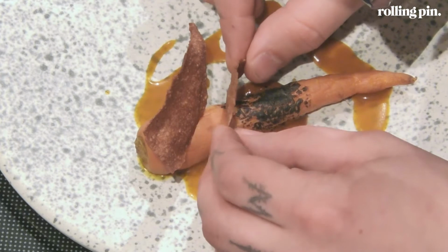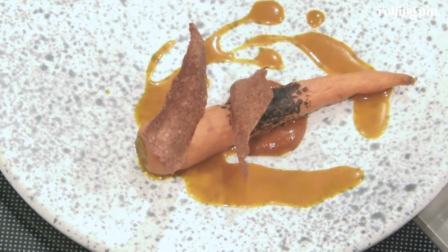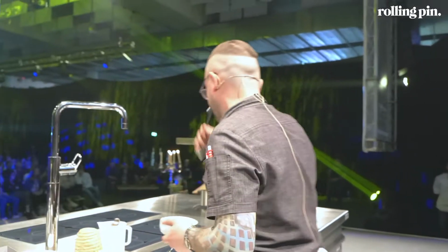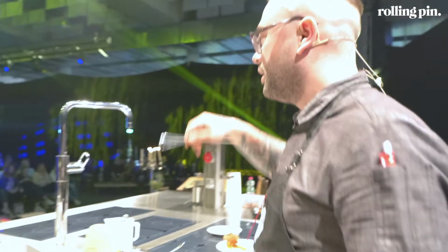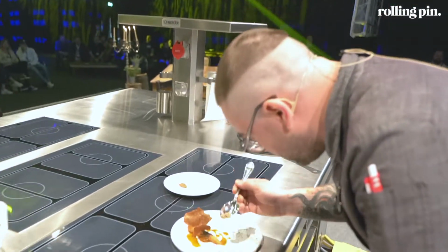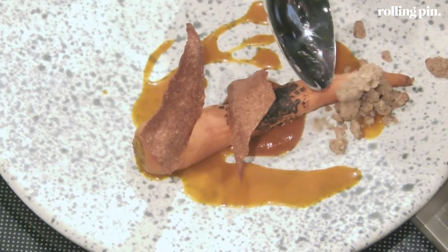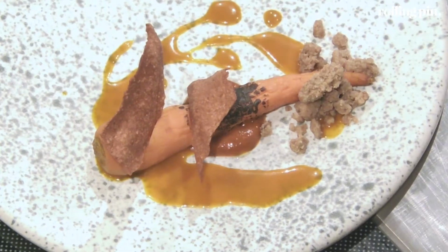Okay, nice. And the last condiment for this dish is a crumble from Vegemite. This is a very, very popular Australian condiment for eating with bread. They spread this stuff on the surface of bread and eat it for breakfast, for example. Now I put a bit of that crumble on the Australian part of this carrot.